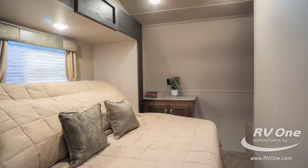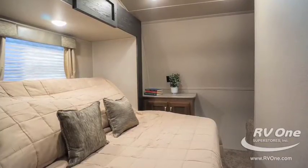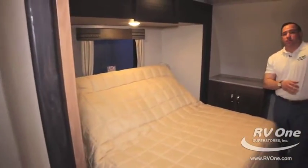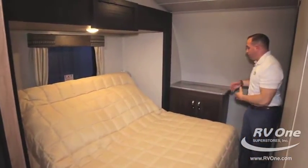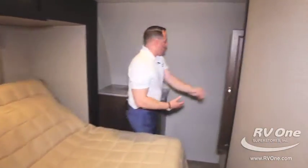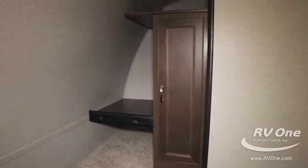The bedroom, you have a walk around queen bed here. You press a button, it can go up against the wall. This is actually pre-braced for a bedroom TV. And again, you have tons of storage. You almost feel like you're in a walk-in closet over here, Mark. I don't know if you notice all the storage here, just endless amounts of storage. Mark, you got a couple things to add?